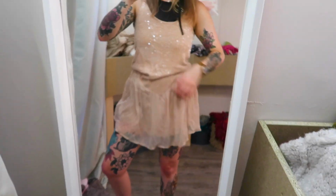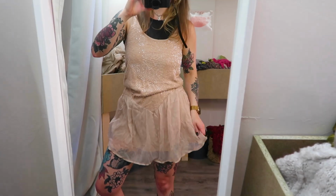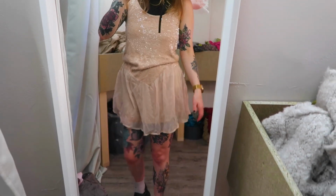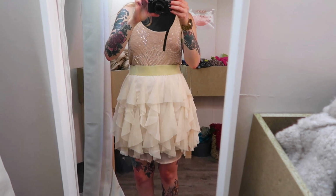Then I tried on this sequin dress top, which I decided to get because I thought, well, it's sequins and it's sparkly and it's beaded sequin, so yeah, I needed that. And then I tried on this tall skirt, which I didn't end up getting. Also, I didn't get that lovely leopard or tiger print bag because I just wasn't sure if I would use the shape of it, but the fabric itself was so cool.